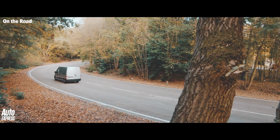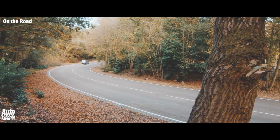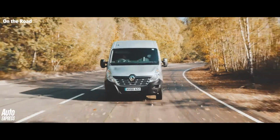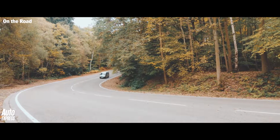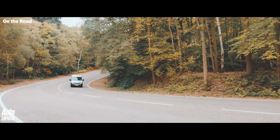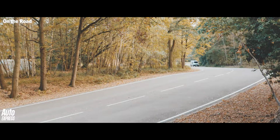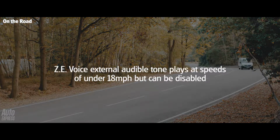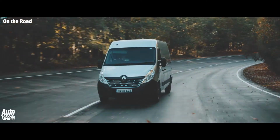On the road, the Master ZE feels pretty much like any other big van to drive. Being electric, the standard auto transmission, or more accurately, direct drive, makes life a lot easier too, especially if you're going to be regularly driving this van around town. A huge benefit of going electric is the limited engine noise compared to diesel. Outside the van, pedestrians are alerted by an audible tone. Other than that, the Master ZE is as easy to drive as any other van, perhaps even easier due to its automatic transmission.